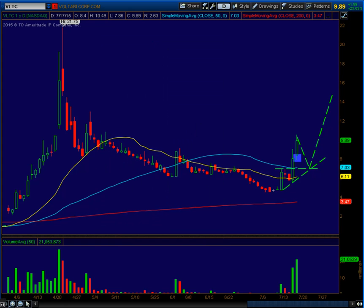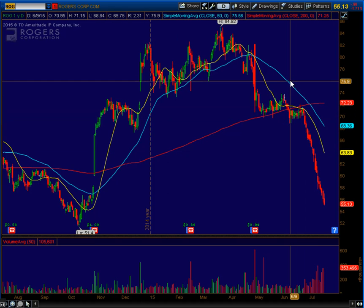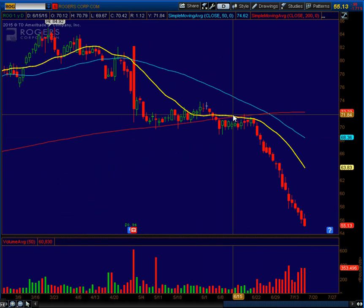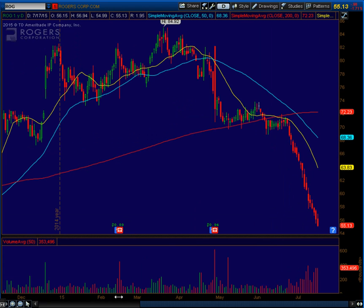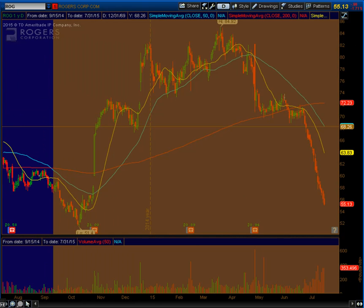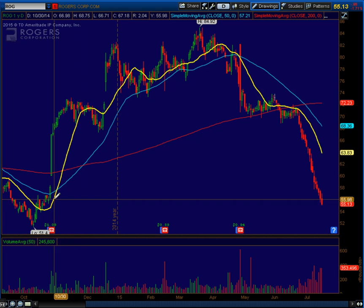ROG Mark. I think he was one of the members of the other group. Wow, what a downtrend, guys! What a beautiful downtrend. These are the stocks that make you money. Keep on moving your stop to the prior candle's high, and this keeps on going. I do have to go down into weekly to look at it. Actually, I don't, because I already see somewhat of an area where possibly, oh, the earnings are coming out, so be careful on that.